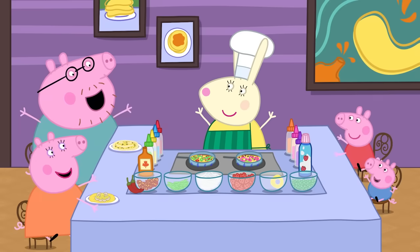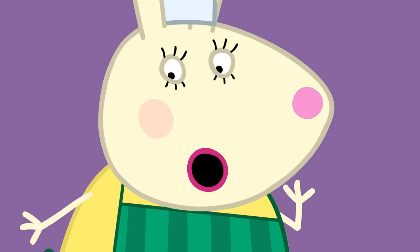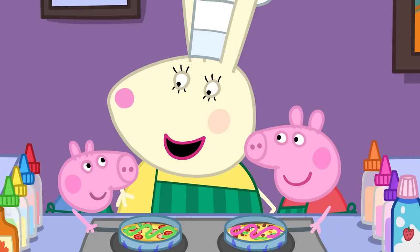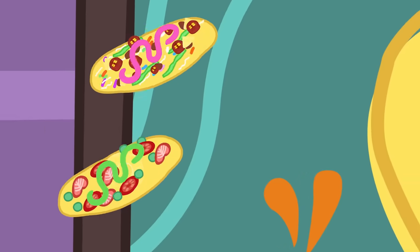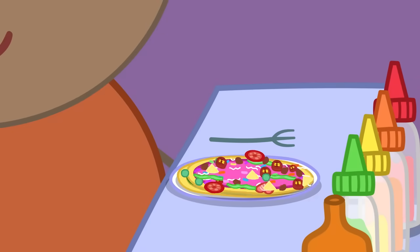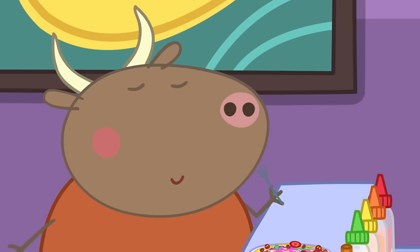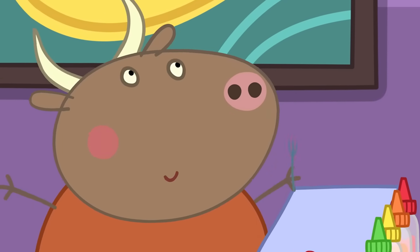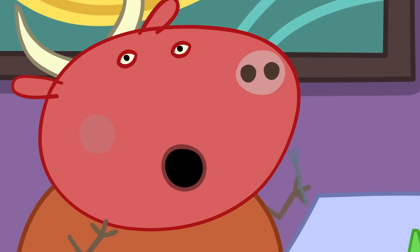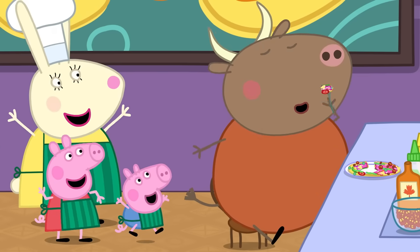Ta-da! Yay! Want to help me flip? Yeah! Now, on the count of three, we'll give them a gentle little flip. One, two... Flip! Peppa and George have flipped their pancakes very high and onto Mr. Bull's plate. Oh, yummy! Mmm. Thank you very much. Mmm. It's sweet. Mmm. And savoury. Crunchy. And ooh, spicy! Ooh, delicious!